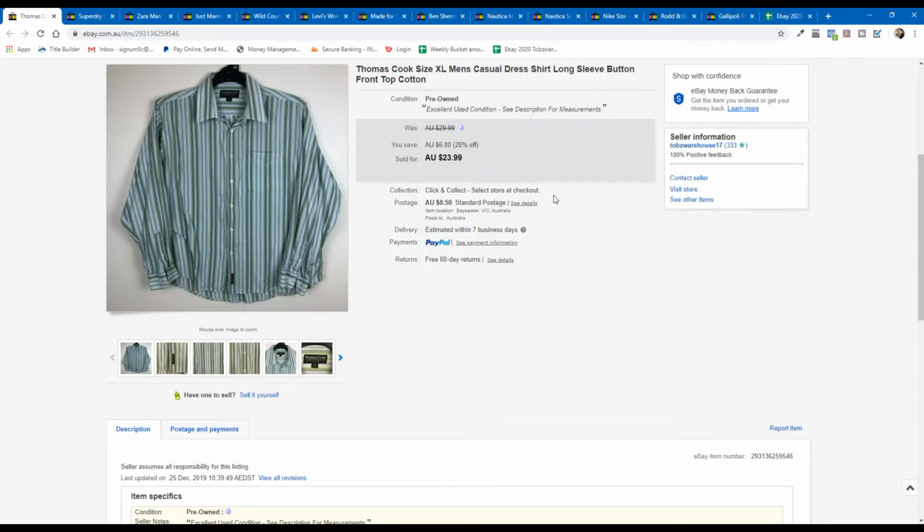First up, I sold this Thomas Cook men's dress shirt, long sleeve, button front. This is a really good brand to sell, Thomas Cook. Every time I see it in really good nick, I grab it. They usually sell quite well. But yeah, I sold that for a total of $24 plus shipping.